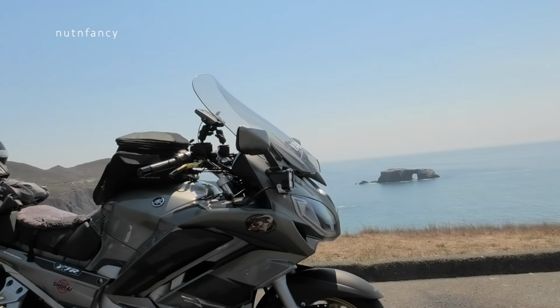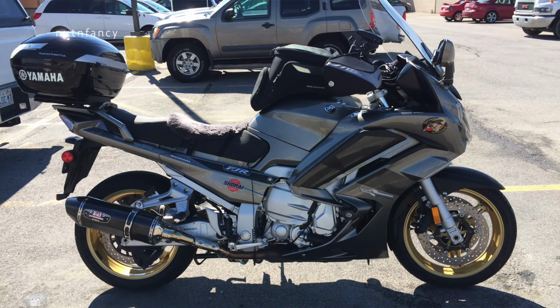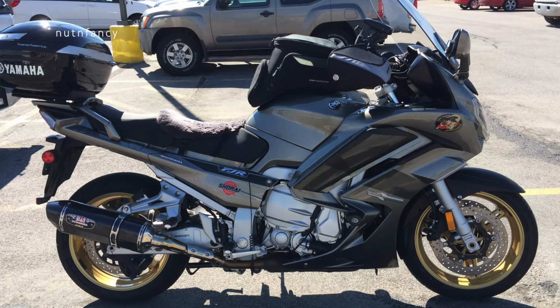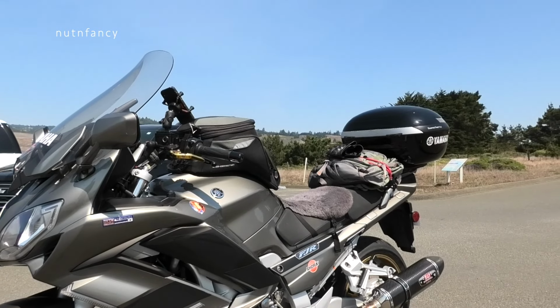So I love this bike. I love the color. The 2013 color is one of my all-time favorite colors that the FJR ever came out in. I'm not going to sell this one. Doesn't mean I don't like those other amenities, and I would say if you can score them, by all means go out there and score them.